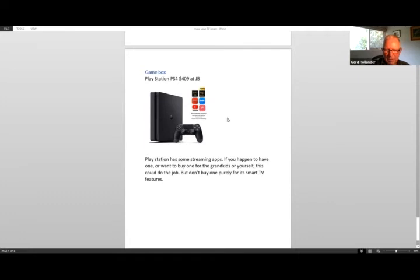I don't think it'll make your TV as smart as a lot of things, but maybe if all you want is Netflix, YouTube, and the catch-up services, that might be all you need. So I wouldn't buy one to turn my TV into a smart TV, but if I had reason to get a PlayStation 4, that might be all I needed.